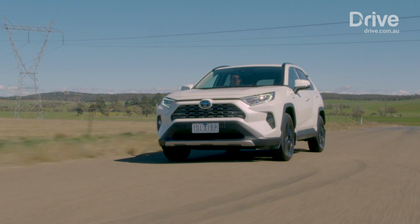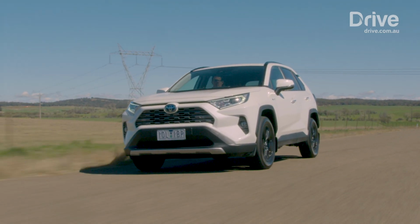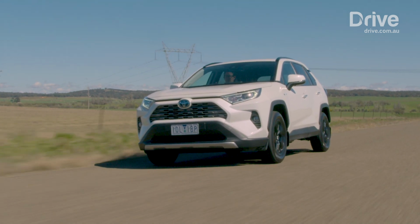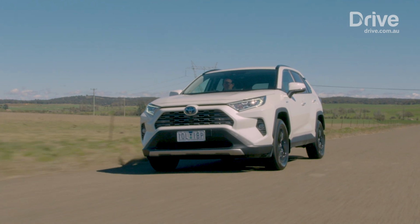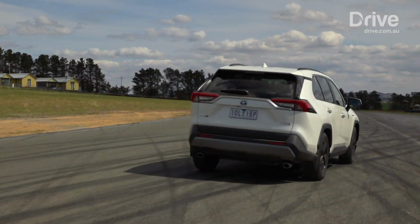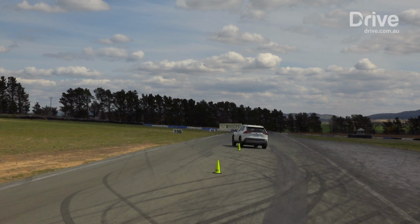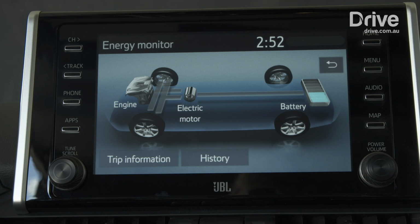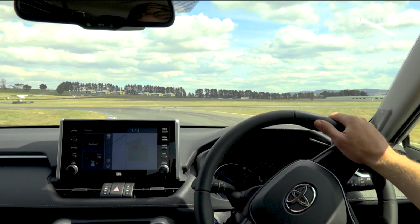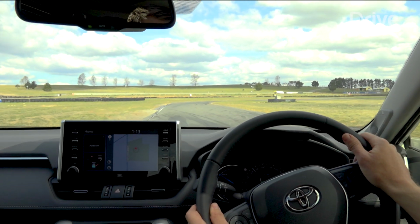Under the bonnet lies a 2.5 litre 4-cylinder naturally aspirated petrol engine, the same as you'll find in a Camry, producing 131 kilowatts and 221 newton metres. It's assisted by electric motors operating independently across the front and rear axles. Toyota gives an 88 kilowatt output figure for the front motor and a 40 kilowatt output figure for the rear motor, but the combined maximum lists as 163 kilowatts.